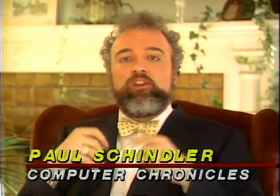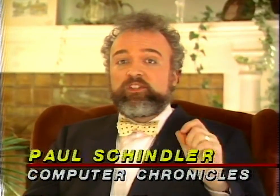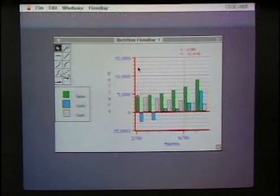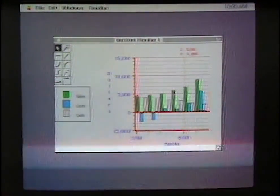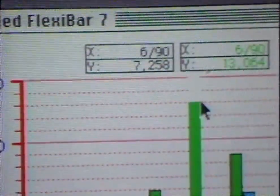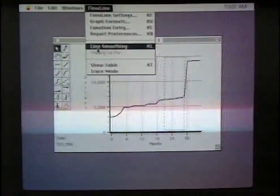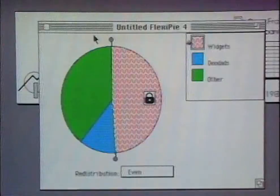In real life, there is usually more than one solution, but sometimes it's hard to see. That's where Flexigraphs comes in, a Macintosh graphics package for playing what-if games. You can directly manipulate graphics, then let the program produce the underlying numbers in spreadsheet format. This is a visual and interesting way of approaching a difficult business task. You can have standard, clunky Mac dialog boxes or graphical ones. You can lock a wedge. You can change the total size of the pie.